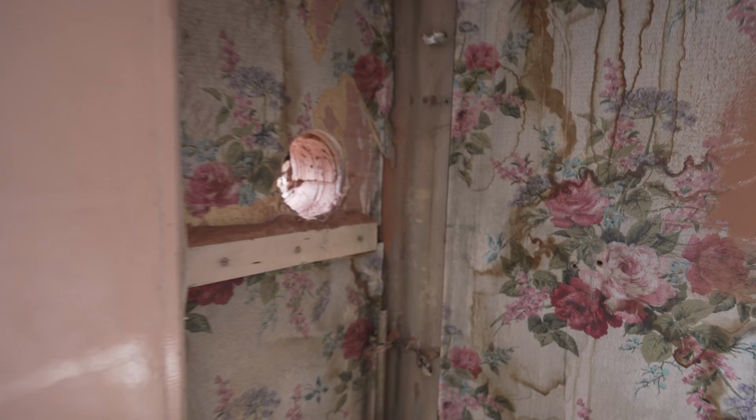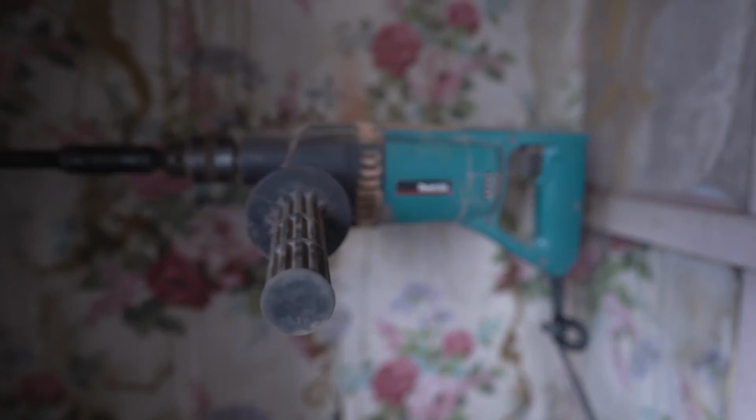Annoyingly, with this particular house, it was Accrington brick, which, for those who've ever done it before, drilling through Accrington brick takes forever, especially with a 4-inch core drill. So this took a very long time, and sadly that's just how the job goes sometimes. It can take days. If it's a one-man band, you're there for hours.